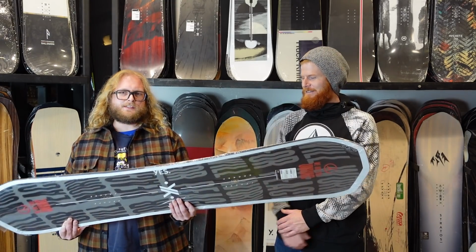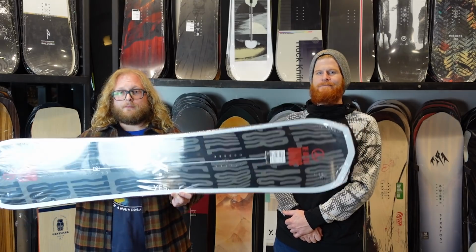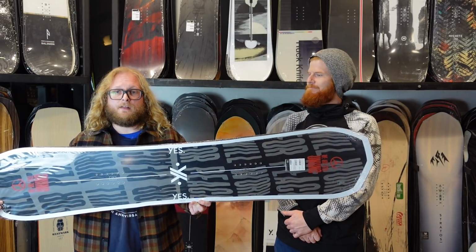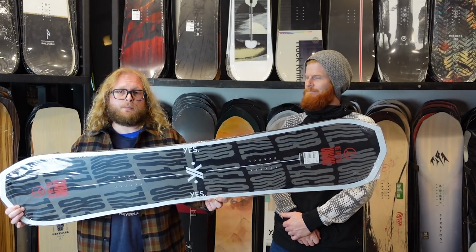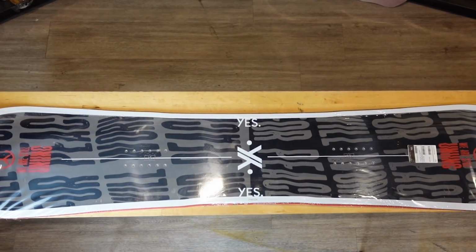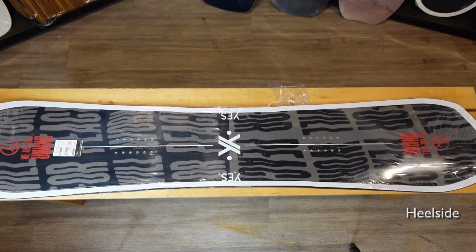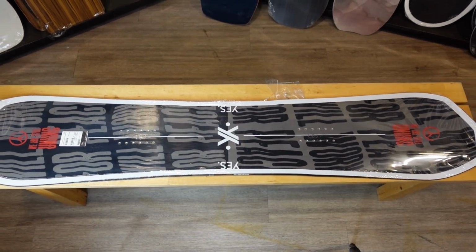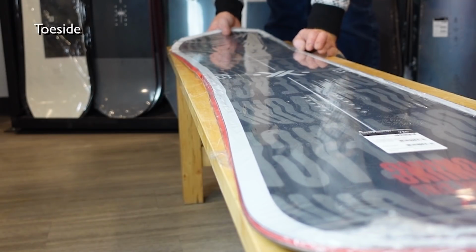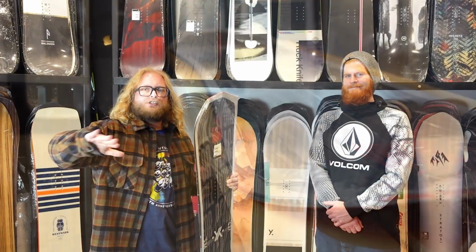So one of the cool things that Yes is doing with their Midbite technology is, first of all, you can really see it on this board. This board's an asymmetric board, so it's an asymmetric Midbite, and it's really quite accentuated. You can see it when you look at it. But the cool thing about what this achieves is in the midsection of the board, where it's narrower, you get way faster edge-to-edge transitioning.